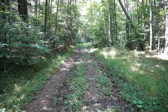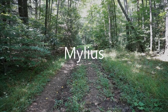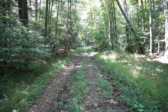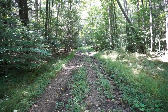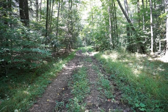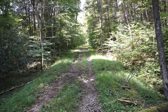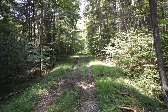Okay, it looks like the trail is starting out as some kind of old forest road here. It's a Mylius trail, or Mylius trail, I'm not sure the correct pronunciation. Just a little bit wet up in here. No standing water that I see as of yet, but I'm sure that'll change. But let's get on with it. And we are definitely starting out on an uphill grade. That's all right. Well, I'll walk off that big breakfast I had this morning.